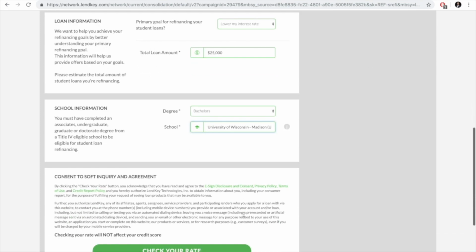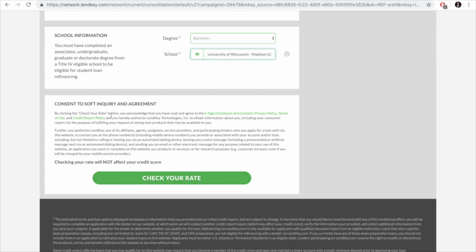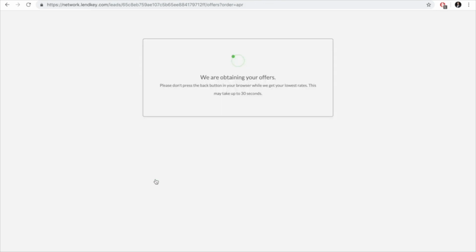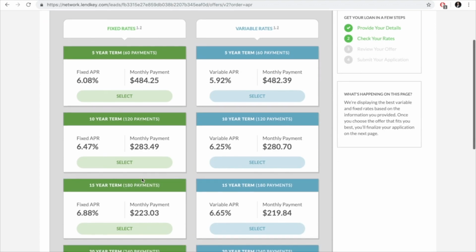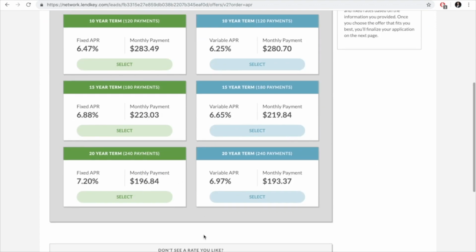Now from here you can read the consent, but as we just get your loan offers, this will not affect your credit score. This will just be a soft credit inquiry. And so we'll just go ahead and check your rate, and we will get the offers here in a second. Now you can see the different loans and the different interest rates that you have qualified for. So you'll see both fixed and variable 5, 10, 15, and 20-year loan terms.